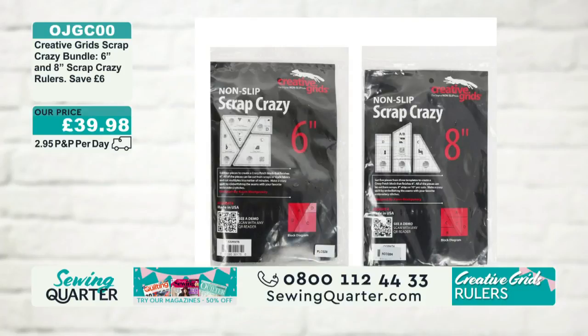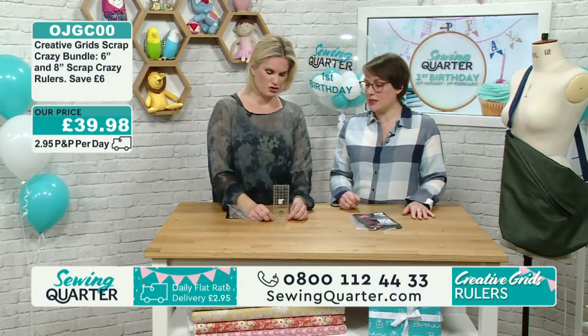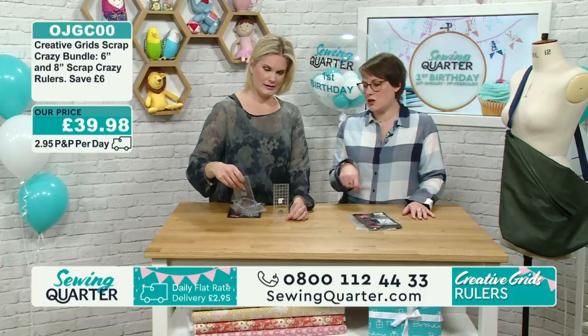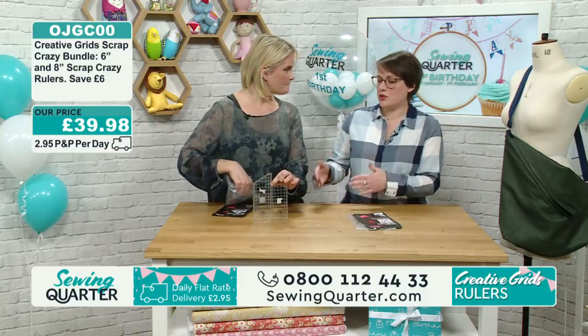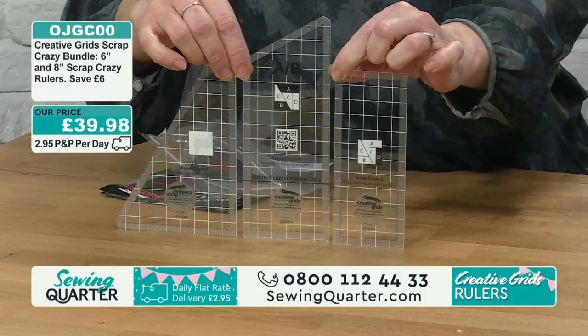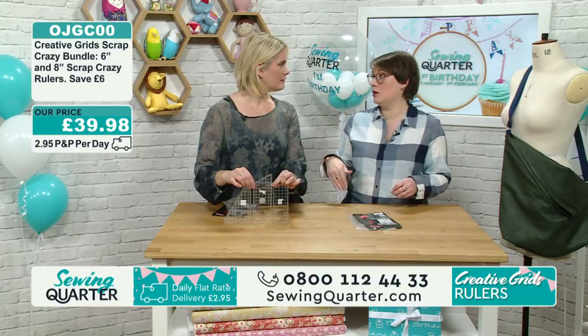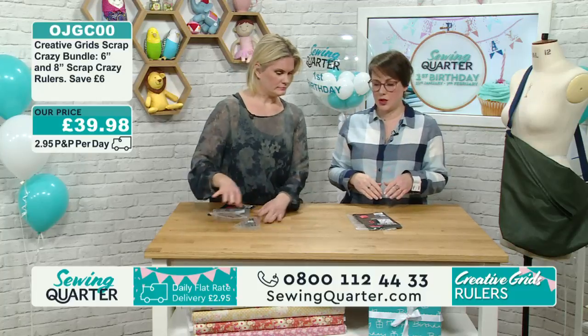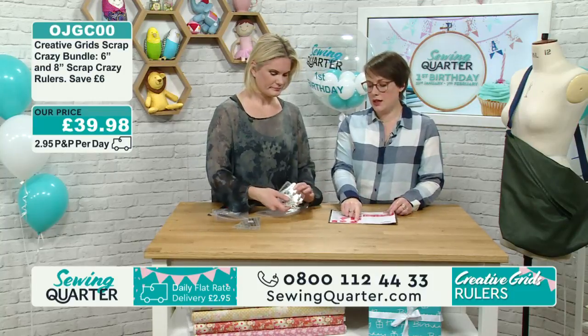Can those shapes be used separately? Yes, you can use them separately. The nice thing with the 8-inch is you've got a rectangle, which you could use on its own for trimming little things down, trimming off edges. It's a really nice size. You can also create more than just the block in the instructions. You can use those shapes and come up with your own things. For example, the one in the middle would look lovely for a mitered border, with the different shapes going all the way around. And with the 6-inch, there's even more variety.